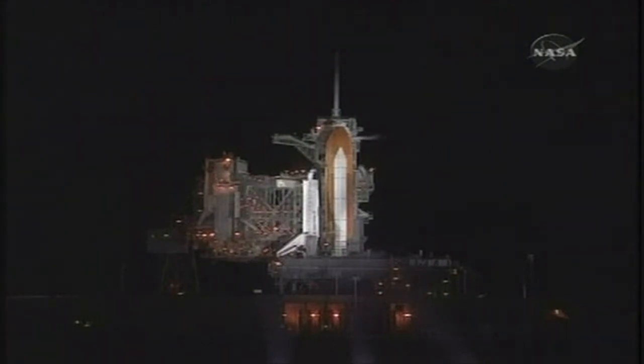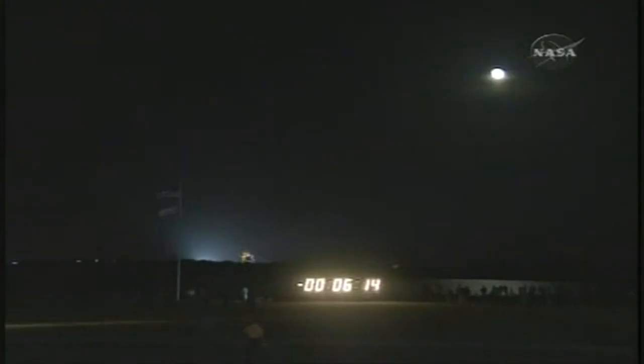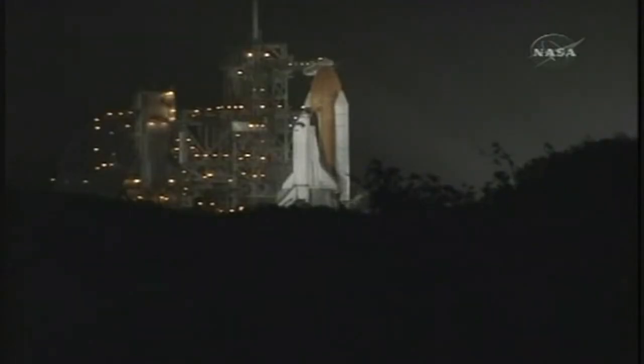TLT-OTC, perform APU pre-start. TLT's in work. It's T-minus 6 minutes, 9 seconds and counting. We've received notification from Mission Control in Houston to start the orbiter flight recorders. The two recorders collect measurements of shuttle systems performance during the flight for playback after the vehicle is in orbit.